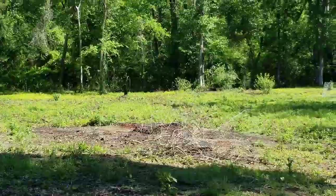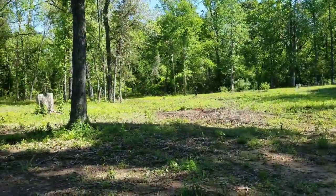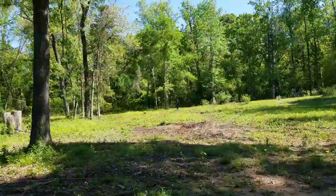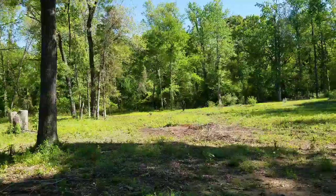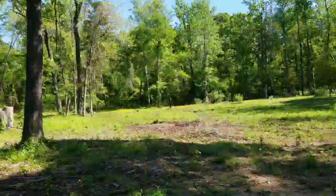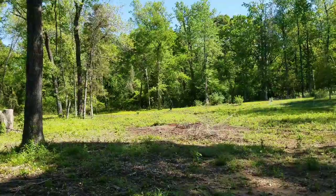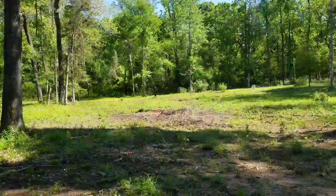And there's a lot of stuff on the other side of her fence. But maybe we can use her tractor and take her front end loader and her bucket and just scrape as much of it away as possible.